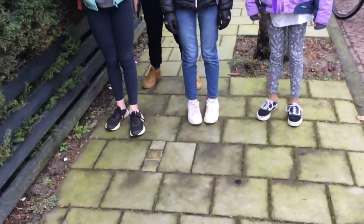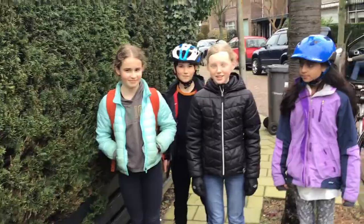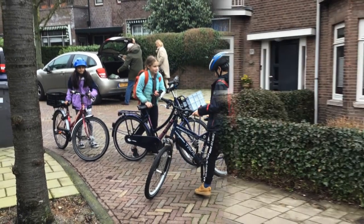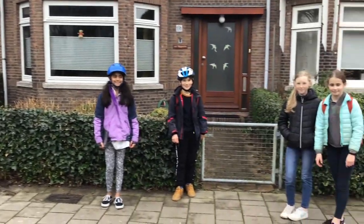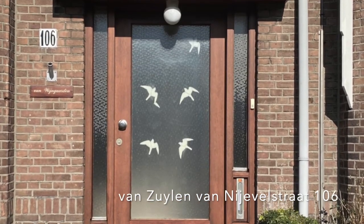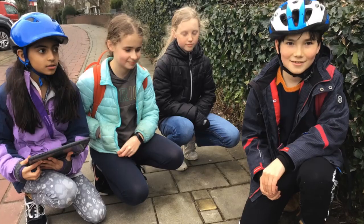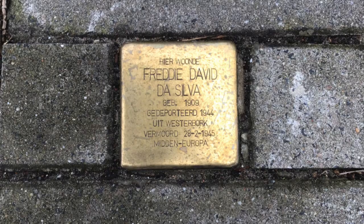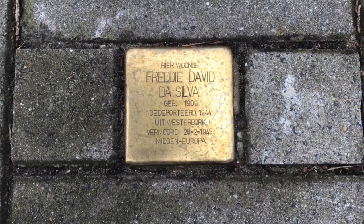Stumbling stones can be found throughout Europe. More than 8,000 of these remembrances have already been placed around the Netherlands. Here we are in front of the house of Freddy de Silvia. He was also a teacher at Rylands. In Auschwitz, he was one of the thousands sent on a death march in the middle of winter. It is not exactly known when or where he died.